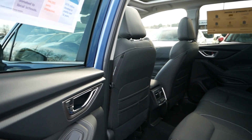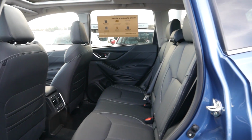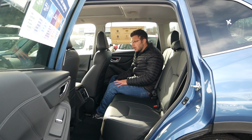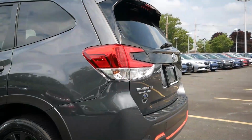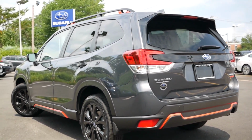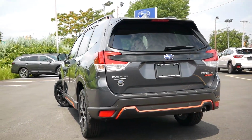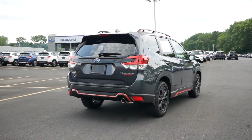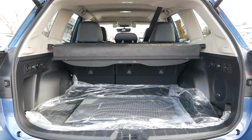But even better, due to the size of the Forester, passengers will have an abundant amount of legroom, unlike with the Crosstrek, which is a subcompact crossover, and also offers better headroom than the Outback, which sports a station wagon-like roofline. While Subaru has become a crossover-dominant brand, the Forester is a traditional compact SUV that's spacious and practical while also being affordable.